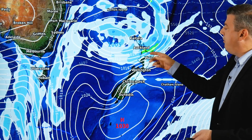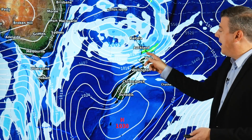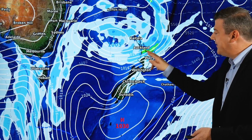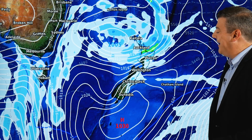And further to the north, the squash zone between the low, which is, by the way, weakening already, and the strong high down here to the south, makes for a windier nor'easter, which will become gale force maybe around eastern Waikato and the Kaimai Ranges. And that same area, which you can see the green there, also showing where the rain bands slow down and may even stall for a time, and that will lift up some of those rainfall totals in that area for you.